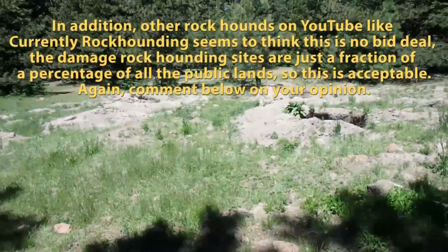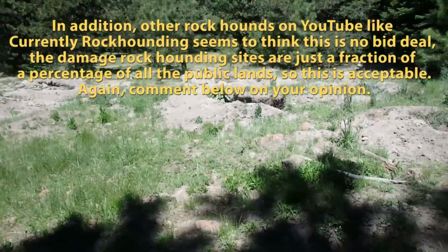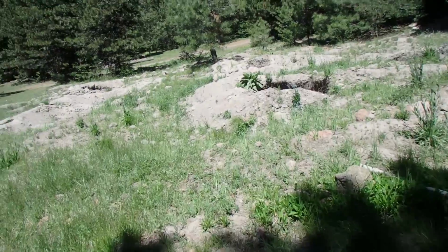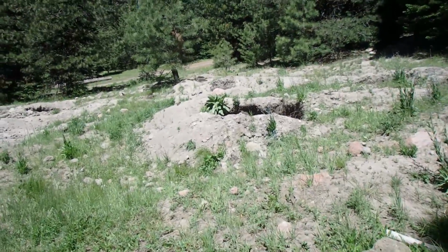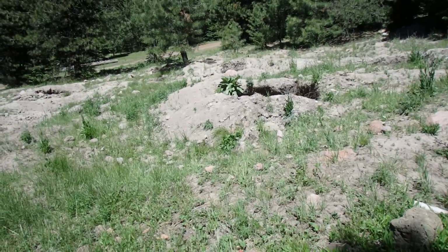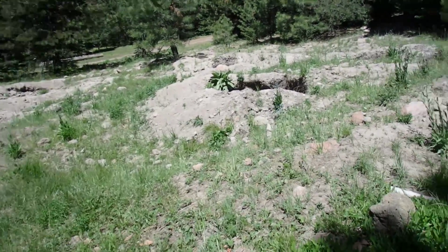So, I'm going to let you guys go. Had fun until I was done and I walked around, took a closer look. You guys want to come up here? Fill in a damn hole.